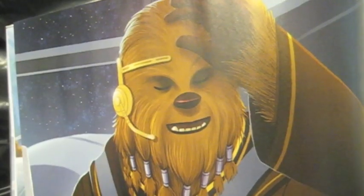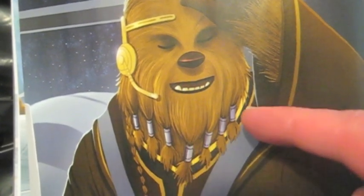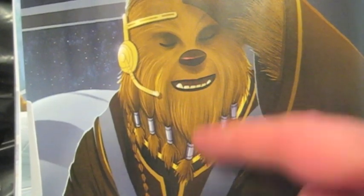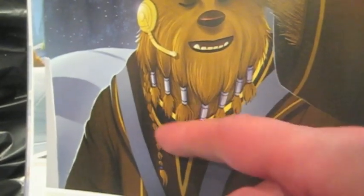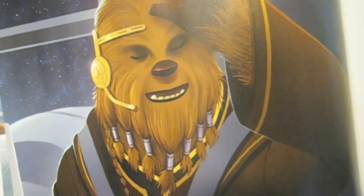That was a close one, and here you can see these little, I don't know what they are, something that holds individual parts of the fur that are coming down. And here you see the sign of the Padawan shown there, a little braid coming down.